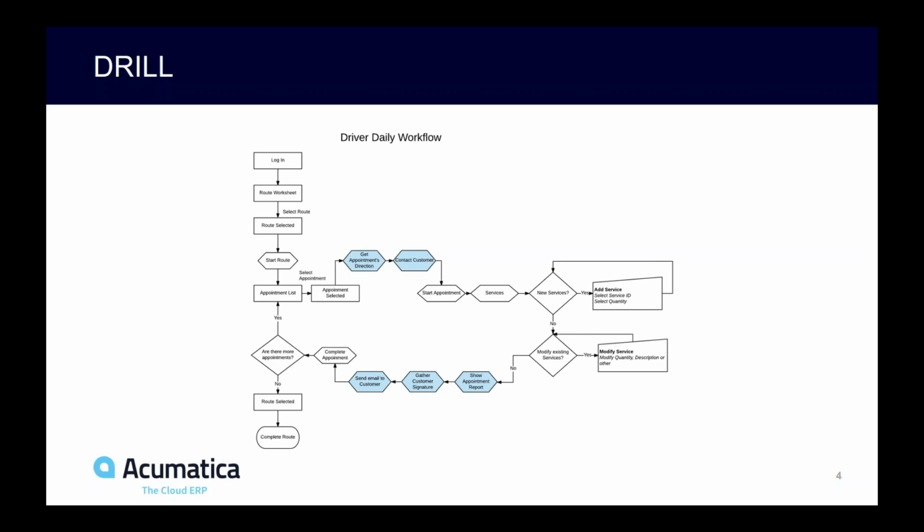The staff member will complete the appointment, and he will do the same thing for all of these appointments of the route. So for this drill and for this show that we're going to be showing right now, we're going to be having a route assigned to Anna Johnson with 2 appointments.